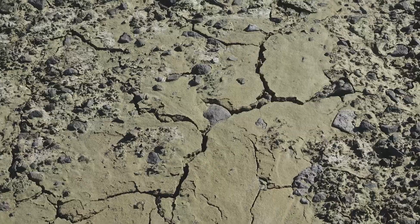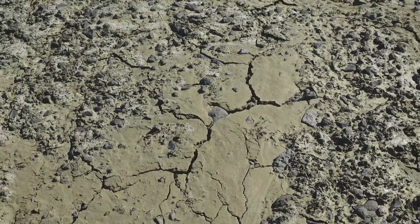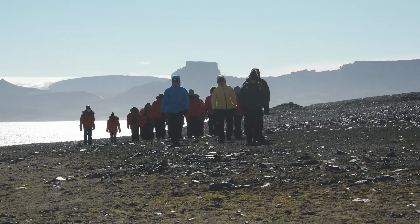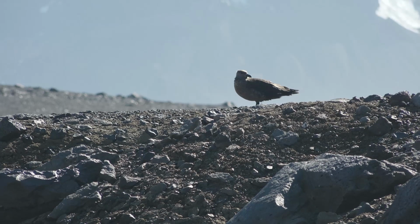James Ross Island is on the east side of the Trinity Peninsula, which is the tip of the Antarctic Peninsula. We're on generally the lee side. You wouldn't imagine that this morning, but we are on the lee side, the downwind side, and so the winds tend to drop most of the snow on the other side of the peninsula, and that's one reason why this side is drier.